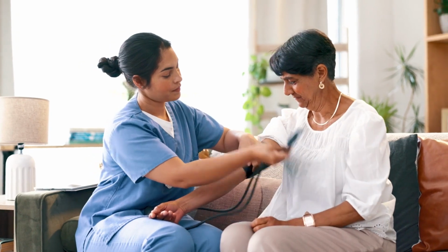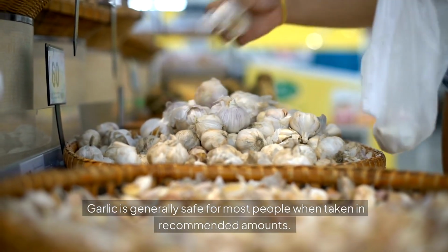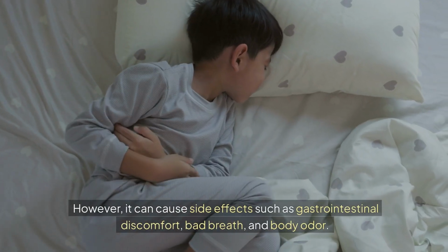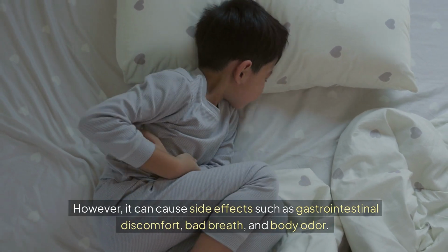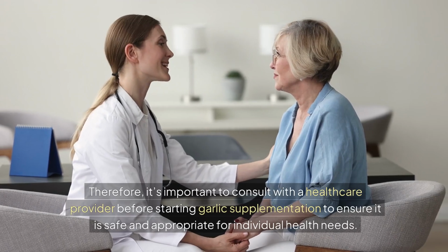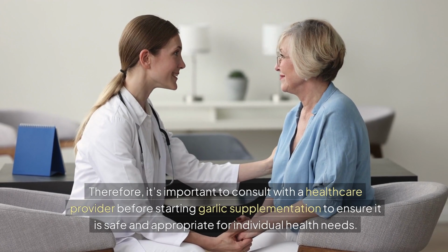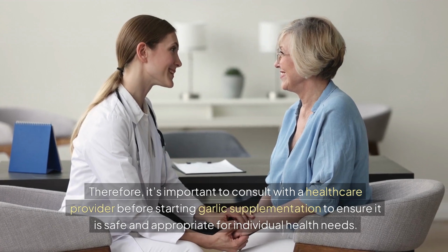individual response. Garlic is generally safe for most people when taken in recommended amounts. However, it can cause side effects such as gastrointestinal discomfort, bad breath, and body odor. Therefore, it's important to consult with a healthcare provider before starting garlic supplementation to ensure it is safe and appropriate for individual health needs.